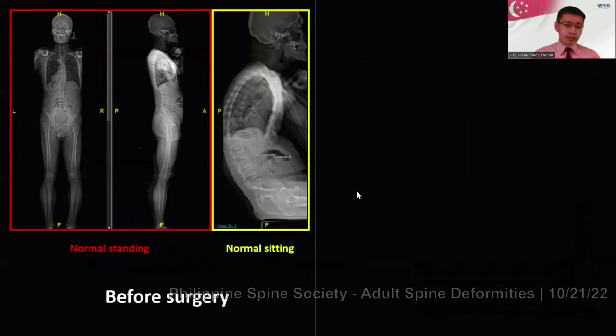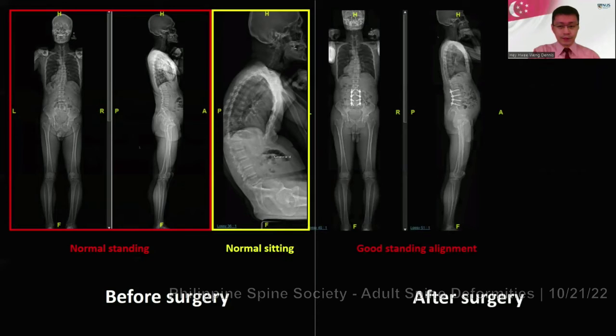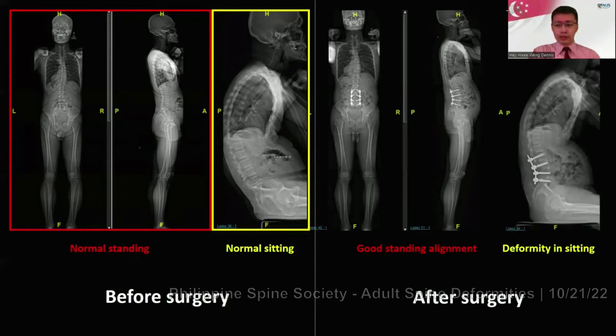These are X-rays showing the patient standing and the patient sitting. Most of us will do X-rays of the patient standing, on the left-hand side, and with reference to that, we will do our spinal realignment as shown here. We did a good correction of the alignment, but in the sitting position, we have generated a deformity. This illustrates, once again, that the spine moves, and that if you do a strategy like a fusion that locks the spine, it will always generate a deformity and cause stress. And the stress is going to be kyphosis at the proximal junction.